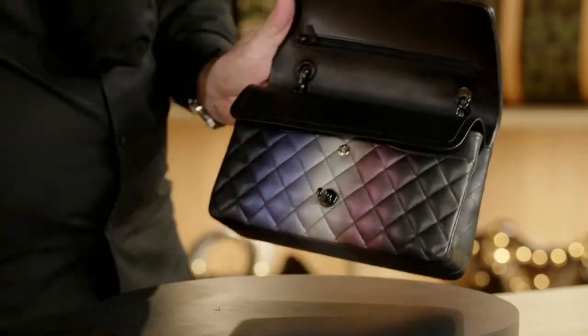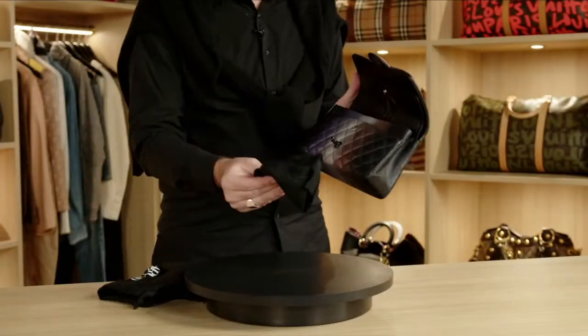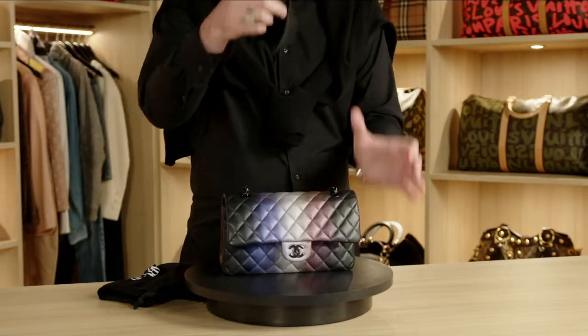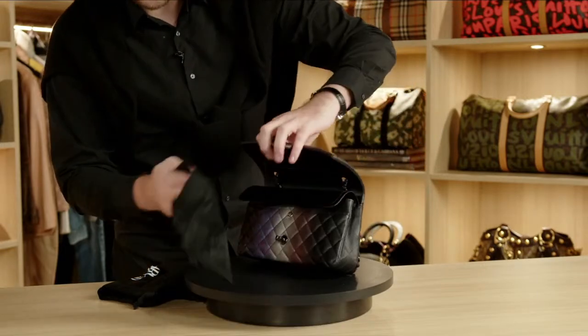This leather is so sensitive, but it's so beautiful, right? It does come with the original Chanel dust bag and the felt protector, which I love on these bags. Here, I'll show you how that works. Felt protectors, if you ever get them in your items, never throw them away because they are super, super wonderful and they do really hold up.